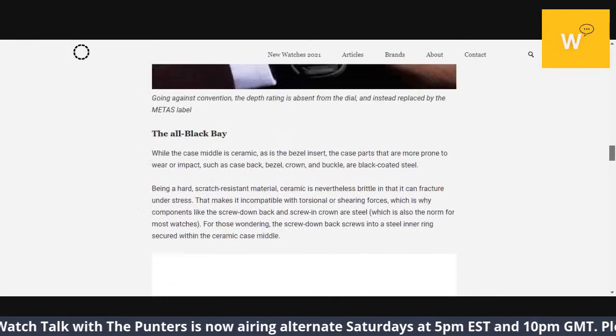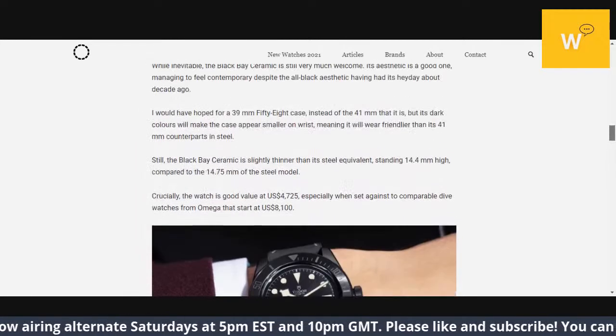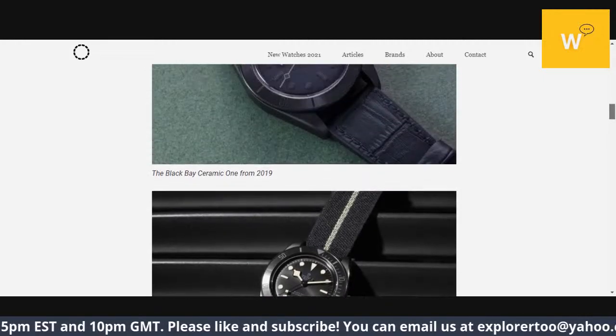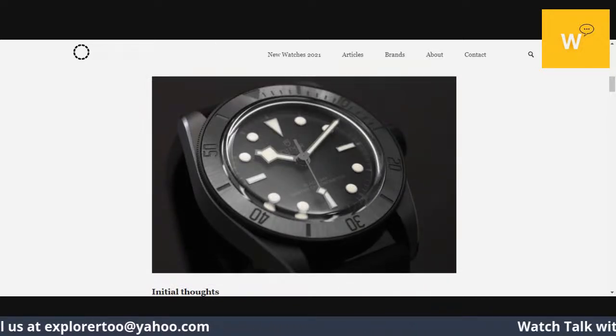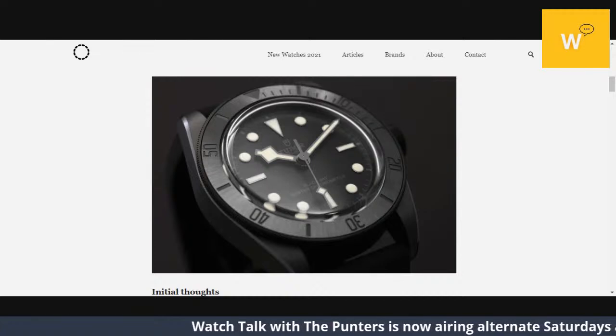So the METAS certification has replaced the depth rating on the watch's dial. They've actually taken off the depth rating, which says 300 meters, I think, and replaced it with Master Chronometer. So that's the Tudor Black Bay Ceramic.